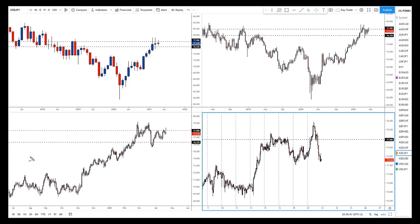Okay. So I want this to get taken out even by 1 pip. I want a swing break, and that means by 1 pip. If that happens without touching this daily swing neckline in here, okay, so we breach this swing at least by 1 pip, then we have a swing break before we hit this level.